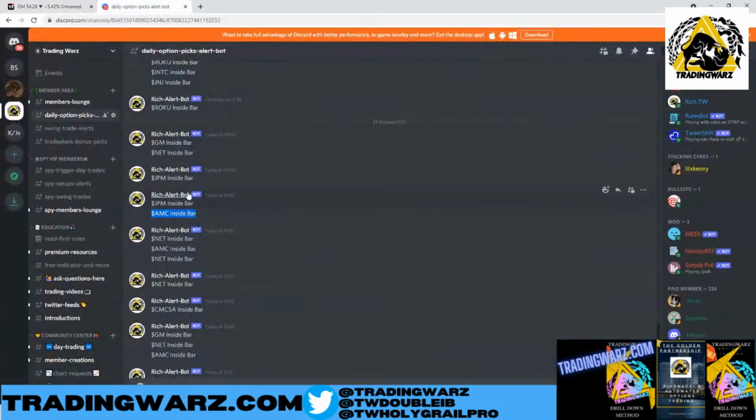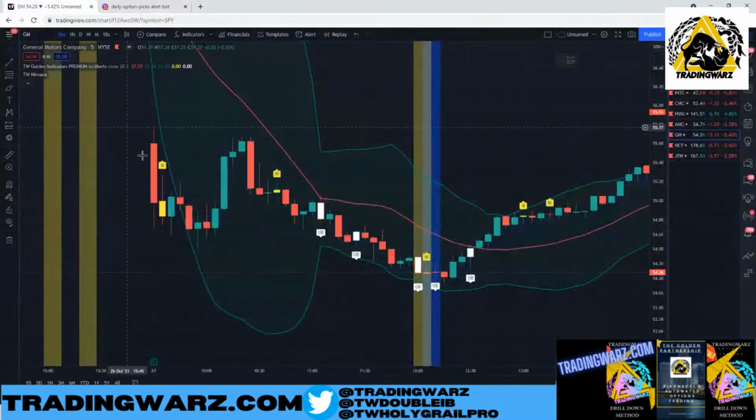Let's just make sure that came through there. GM inside bar right there. And then all we do is we take the break of that inside bar. So just taking the break of this inside bar right here, guys, keeping your stop above the high of the candle. It's a good little push. Nothing too crazy, but decent push.